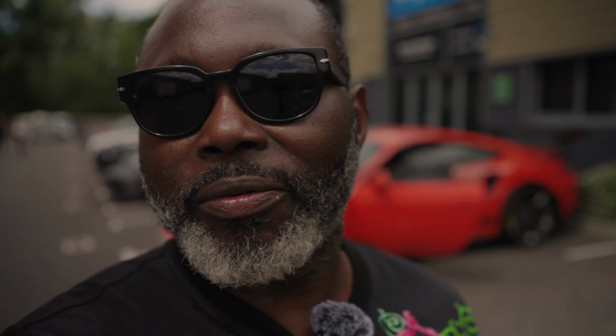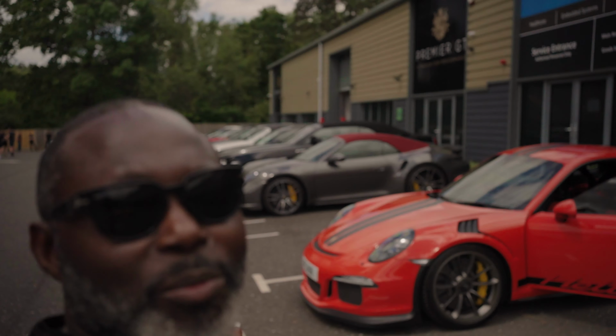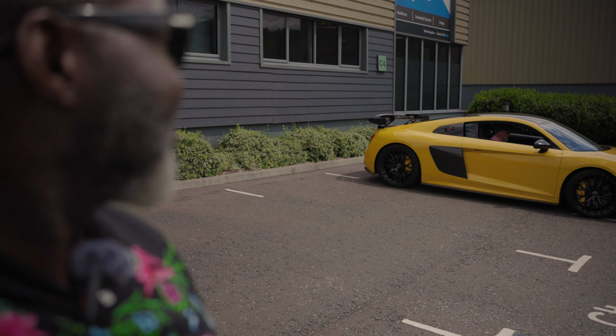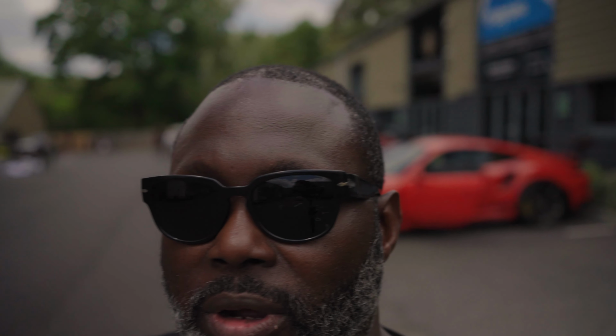Done. What a wonderful carpet. Premier GT. I'm one of the last cars here. Audi R8 behind me, starting up. Anyway, it's been a wonderful day with Apex Supercar Club and Premier GT. Saw loads of cars, saw a special model.